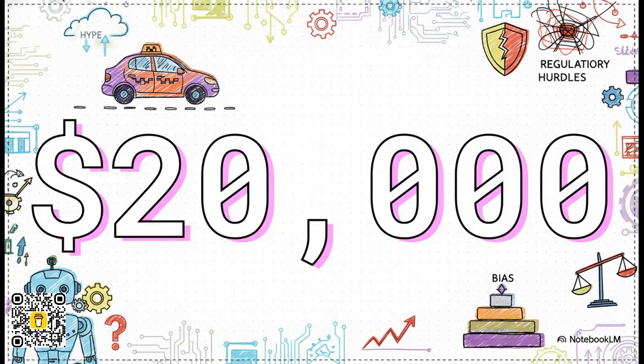So, what's the price tag for being one of the first people on your block to have a robot butler? A cool $20,000. Yep, $20K. Or, you can lease one for about $500 a month. The big takeaway here is that we are in the very, very early innings of this whole robot revolution.